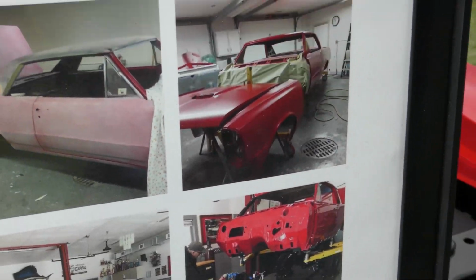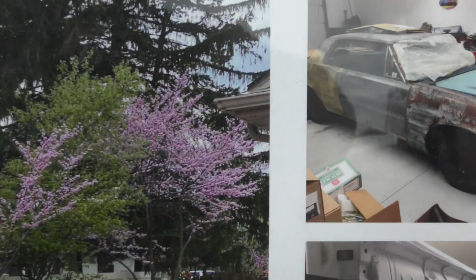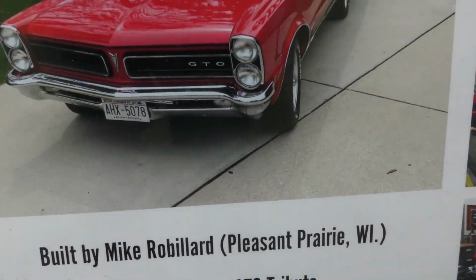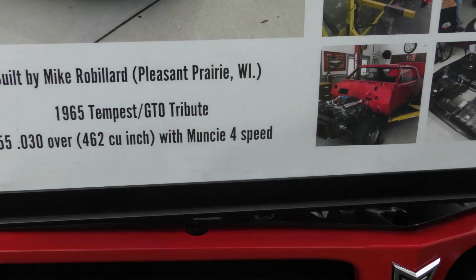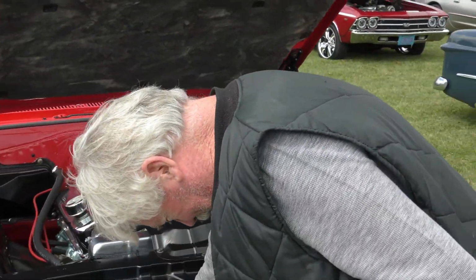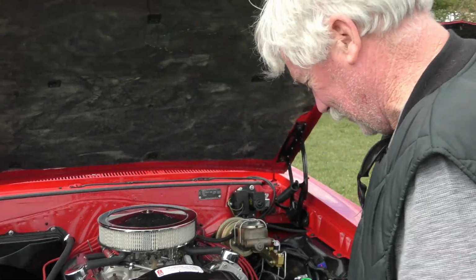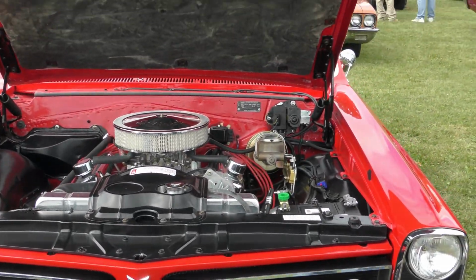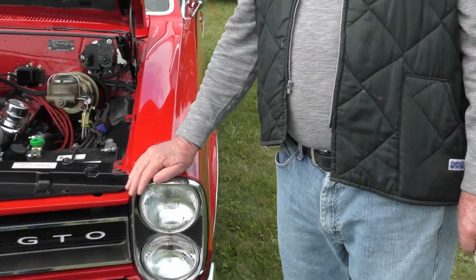Yeah, I see you got a lift. You had a good setup then, huh? My garage? Oh, yeah. Yeah, the lift and everything. That's nice, my man. I had to build the garage before I could build the car. It's nice to be able to do that, you know what I'm saying? I got you. Well, this is really, really nice, my man.